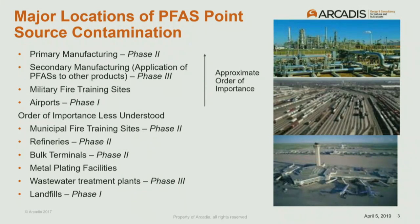And I noted that in California, you guys will be investigating this as part of the phase two water board plan, or phase two of the water board PFAS investigation plan. And I was interested to hear that you guys didn't think there were any primary manufacturing locations, which is also my understanding within California.